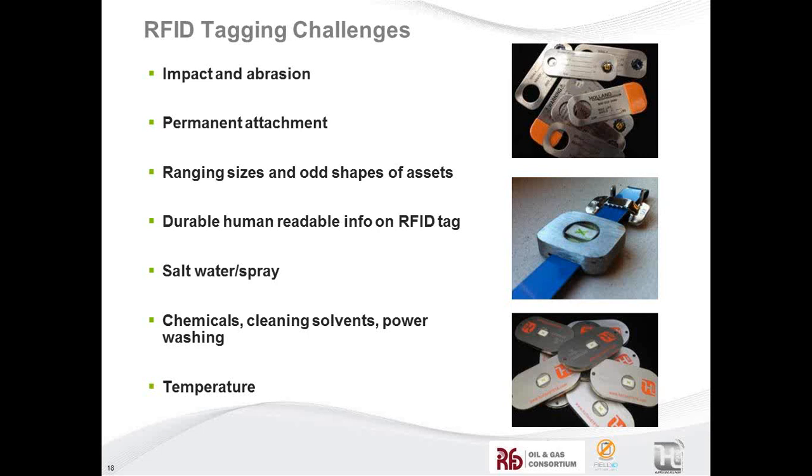Durable human-readable information on the RFID tag. There are a few reasons a company might want human-readable graphics on the tags. Of course, branding is a common one, but critical user data is another important one, and the data tends to be variable, so that's something to keep in mind as an option. Different assets have different max loads, pressures, etc., and that kind of high liability data is important. And if you want the data to last in the field, it's going to need to be etched or stamped on the tag. Screen printing isn't going to cut it.